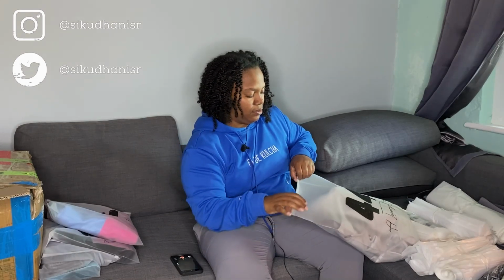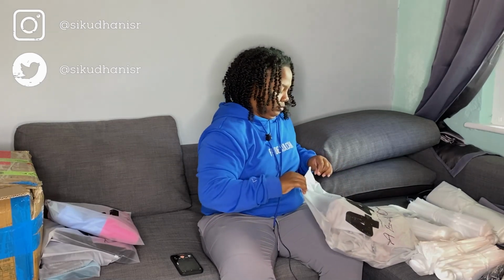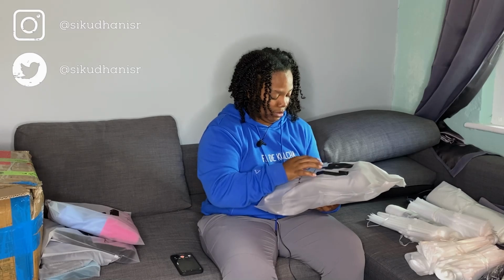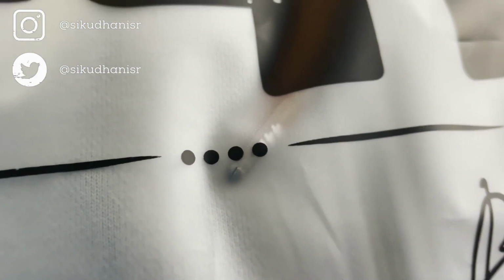All right. And here is a full sweatsuit in a bag. All right. So where's the... can't even see the logo on this. Nah, that's cool though. I'm okay with that. All right. There's the tracksuit completely in the bag. You can see that little 441 on there. A little attention to detail. You can see it again right there. All right. So, full bag. Now, let's show you all of them.